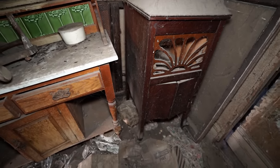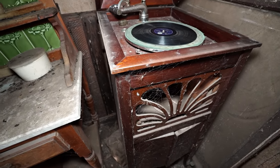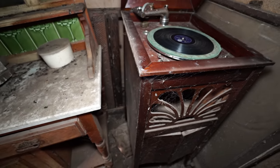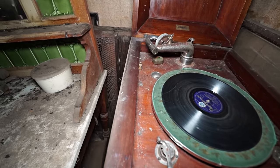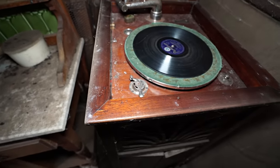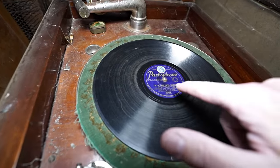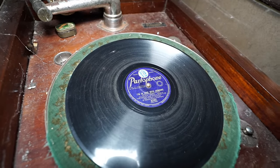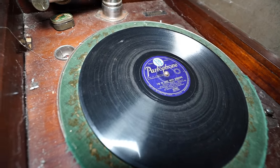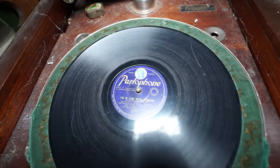I'm thinking that might be an old gramophone. That is so good. Still got a record on it too. Parlophone, I'm in love with someone. I'm in love with this house.